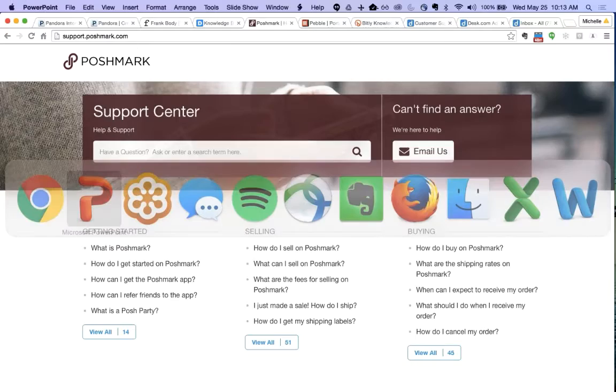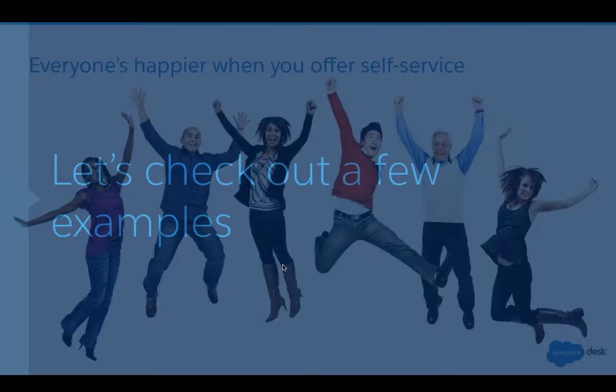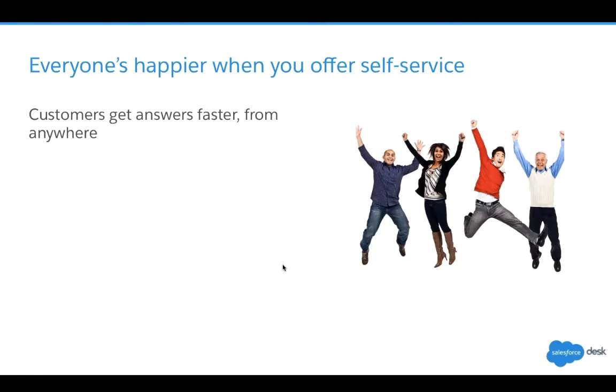Great. So as you can see, a lot of different companies do self-service in different ways, and really everyone's happier when you offer self-service, not just your customers. So number one, customers get answers faster from anywhere. So you're really solving for a lot of different problems.